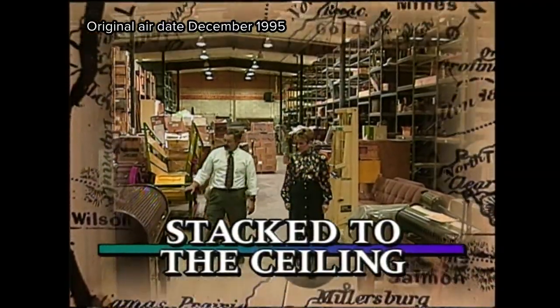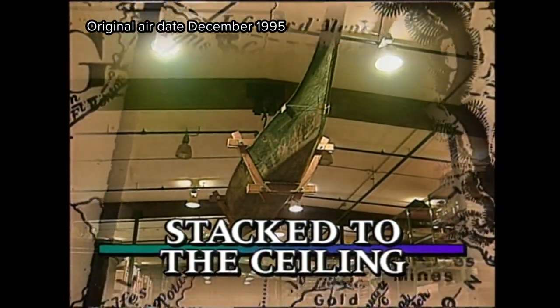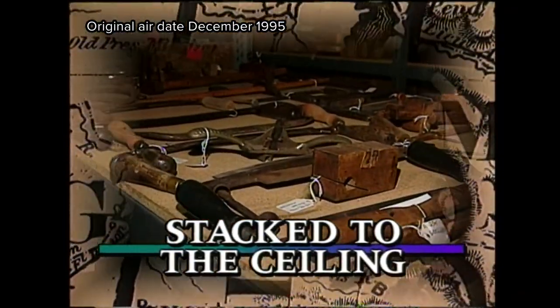This is from the State House. And it's one of Idaho's best-kept secrets. This huge museum warehouse is loaded with hundreds of historical artifacts.